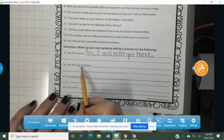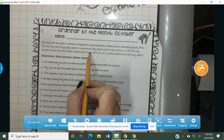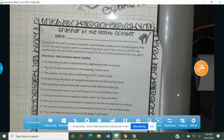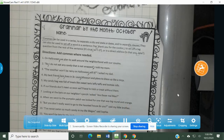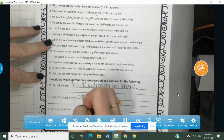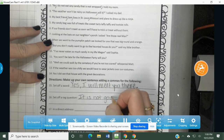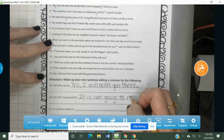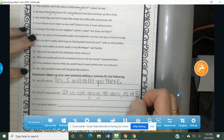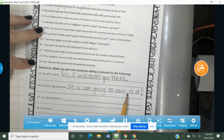Setting off a tag question. So this is when you ask a question, but then you tag it with a isn't it, or is that true, or will it? So let's do an example. It is not going to rain, comma, is it? So there we go. I set off a tag with a question at the end. So we needed a comma.